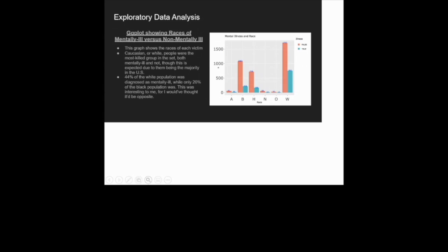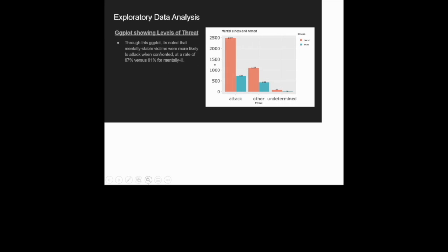This is a ggplot showing races of mentally ill versus non-mentally ill victims. So Caucasian or white people were the most killed group in the set, but I feel like this was evident because they are the majority of the US. To the right is a ggplot showing the levels of threat, and it is noted that mentally stable victims were more likely to attack when confronted at a rate of 67% versus 61% for mentally ill. So mentally ill victims were less likely to attack the police.